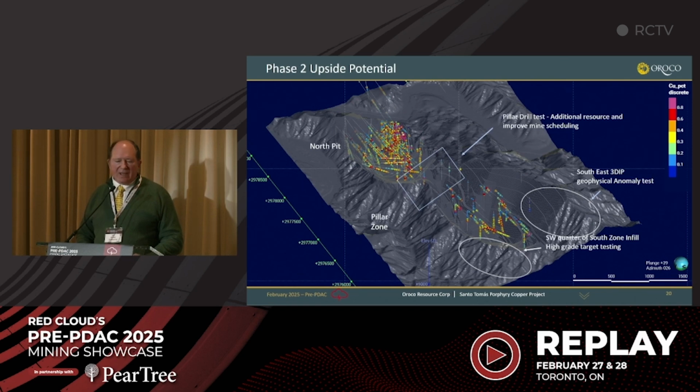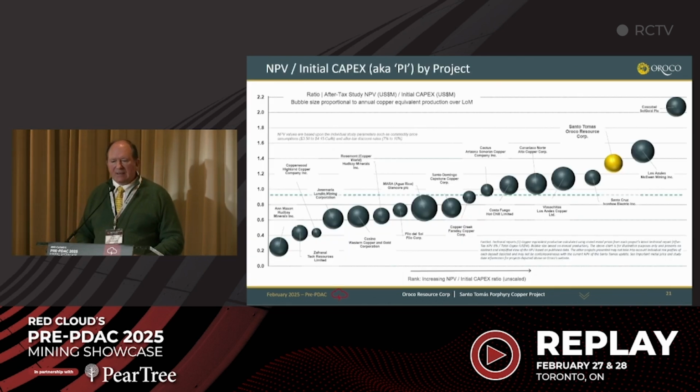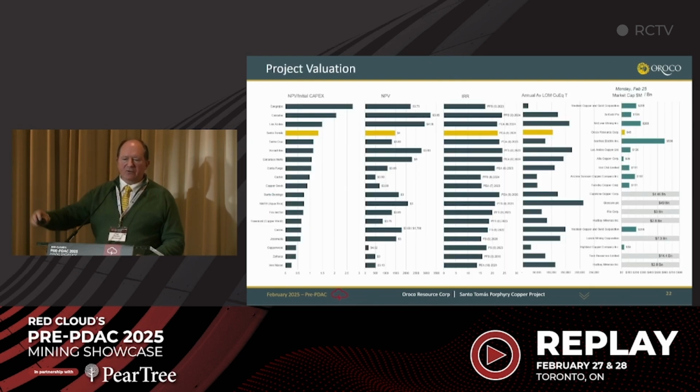And we also have opportunities off the southwest and southeast corners of that south pit, indicated by both geophysical in the case of the southeast component, and outcropping materials at above average south pit grade outside the pit to the southwest. We've looked at this graph previously, but I'm going to use it as the basis for the graph to follow, which is the project valuation.